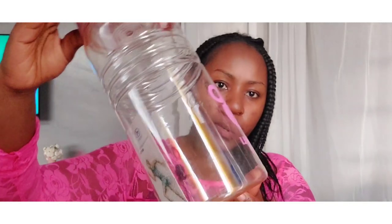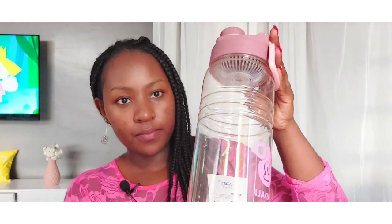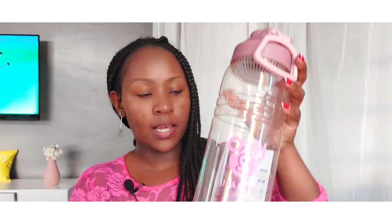I also got myself a water bottle, almost 2 liters. It's 1.8, 1800 ml. I got it at Kenya shillings 350. The receipts are here actually. So I got it at Kenya shillings 350. I needed a water bottle, and actually this one goes for Kenya shillings 700 or even 1000 in the supermarkets. So this one is 350 shillings. They are small ones, especially they are cute ones for kids.